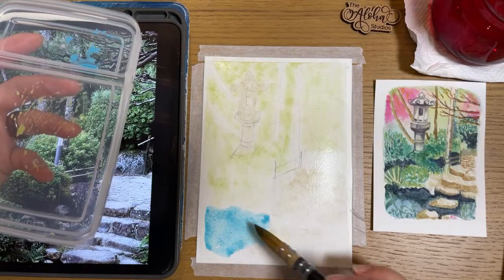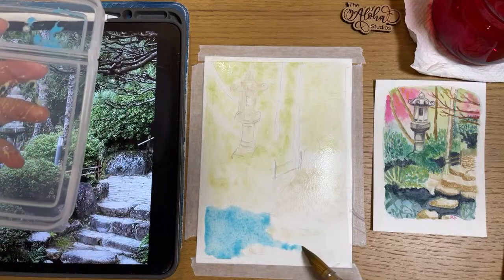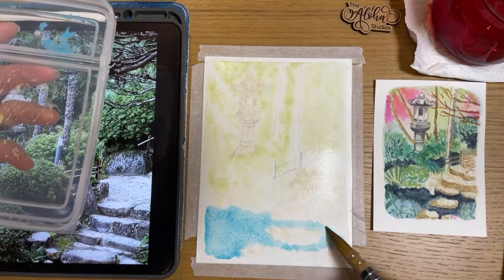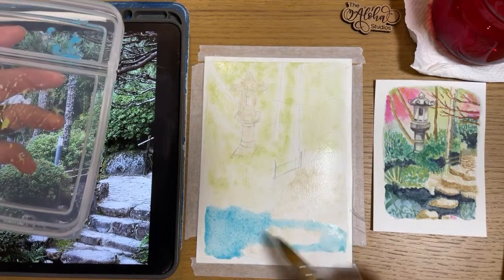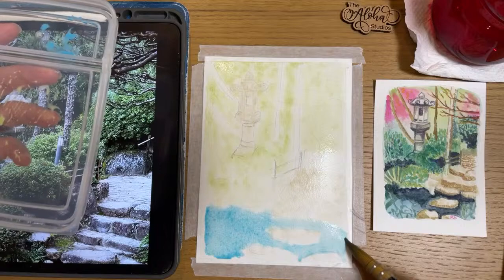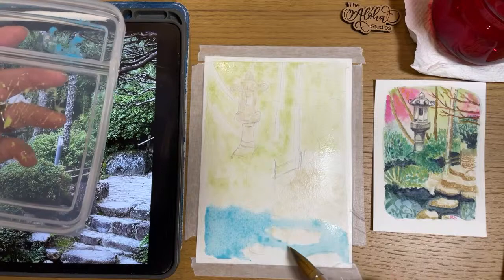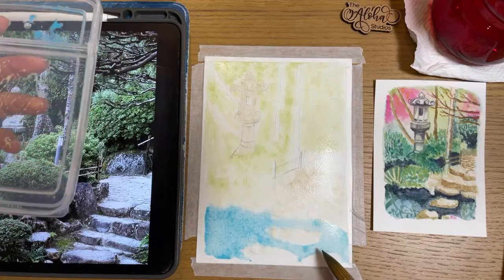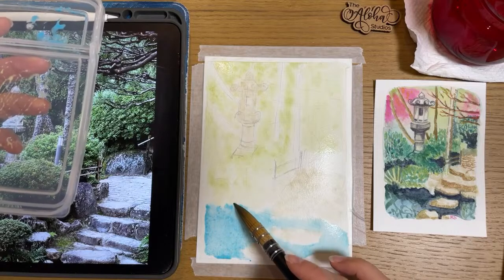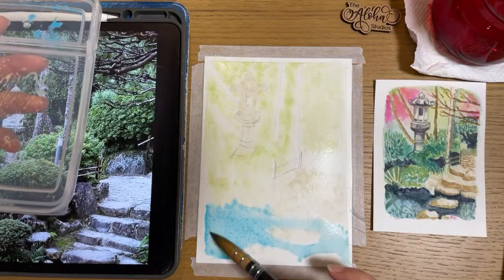I can tell that the paper has already dried a bit more down here, which is fine with me. But in case your paper is too dry, you can just re-wet it again and then drop in the paint. I love this blue color. Beautiful, isn't it? Okay, I painted around those stepping stones, but I'm freely letting the green and blue colors melt into each other.